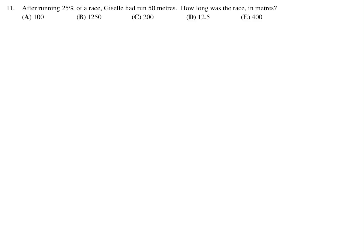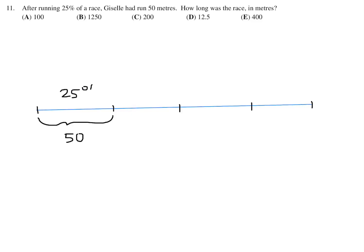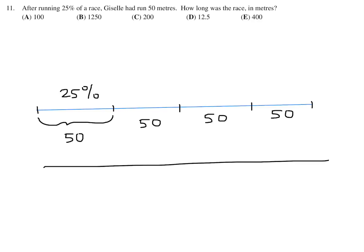So if we draw a straight line like this, and she's done 25% of the race, so this is her start, this is her finish, this is approximately halfway, this is a quarter. She's basically done this much, which is 50 meters. So if that's 25%, then basically this is 50, this is 50, and that's 50. So the total is 50 times 4, which is 200 meters. And therefore 11 is C.